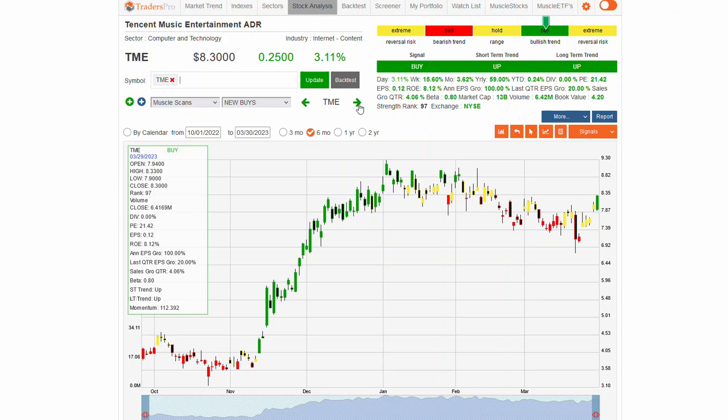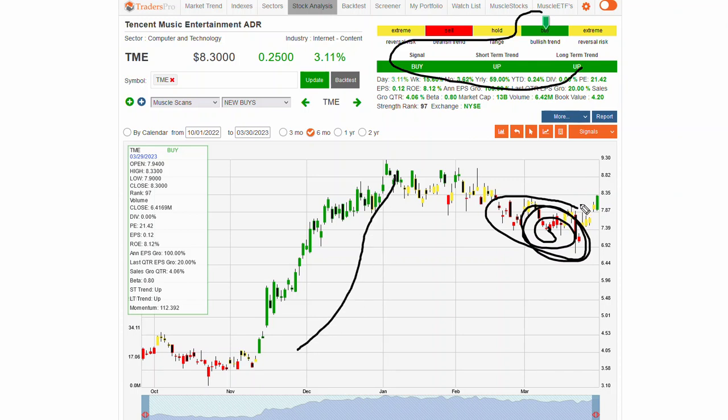Some of these have some, again, this is what we're looking for. We want to be able to focus on this buy pattern here. Not get hung up in this. We're not interested in that. We're interested in the green. We want to see it give us some confirmation and start this move higher.